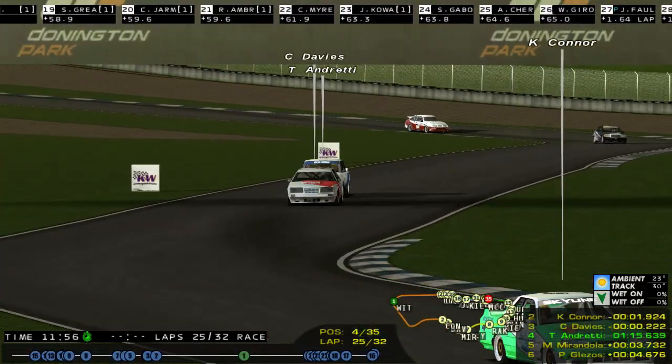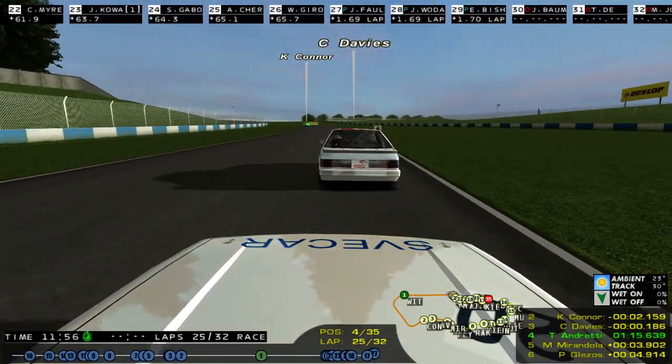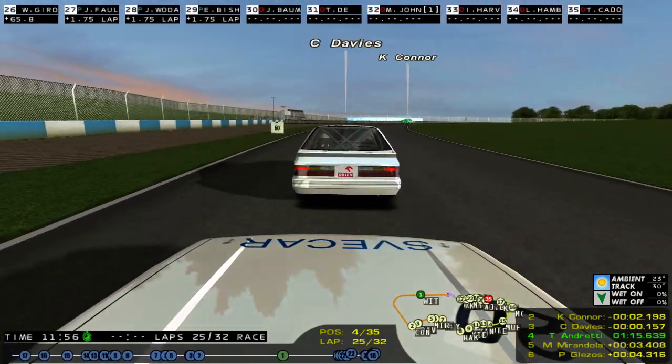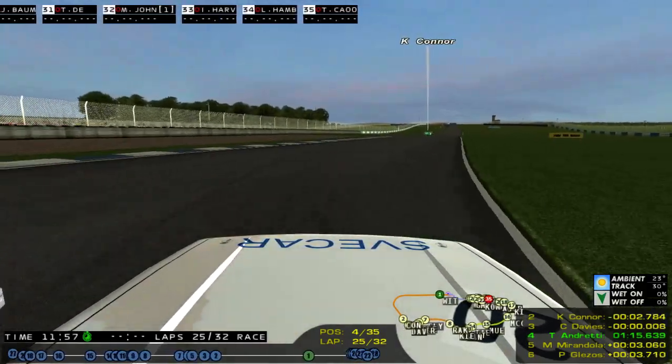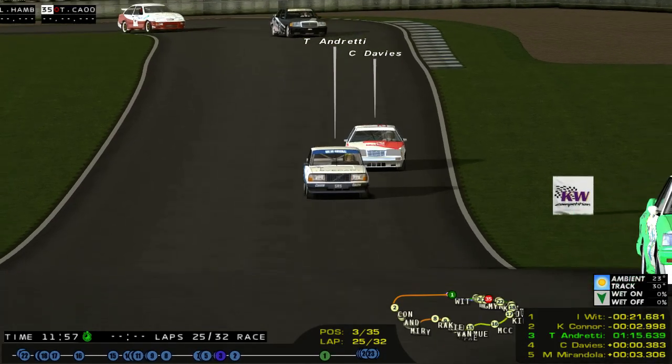Is that the old Hampton? I'm not sure. I don't know the corner names. So this is now Faulkner, Voda and Bishop, so the whole escort class is in the pits. Yes. Oh, Andretti rams into the back of Davies. And that's the touring cars we have asked for.